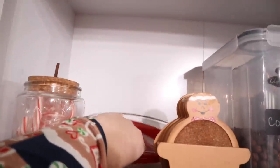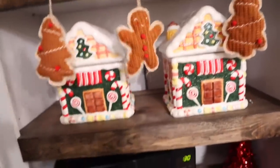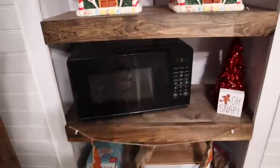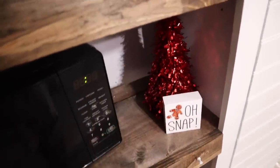We've got my coasters up here. A little jar of candy canes. And this is an actual dish that I found at Ross. It's candy themed. It's supposed to sit up, but I haven't got a plate stand in here. And then this garland is from TJ Maxx, I believe. These are from a yard sale. This is one of the things that inspired me to decorate with gingerbread men. And then I got this little Oh Snap block and a Dollar Tree Christmas tree over here.